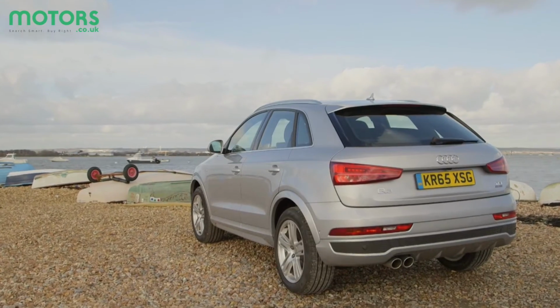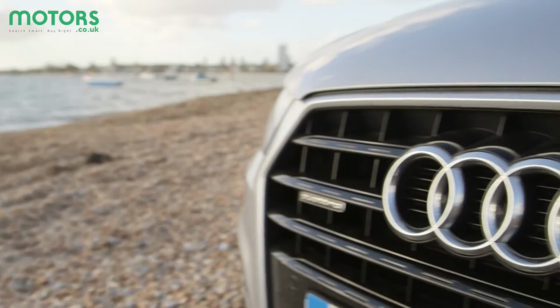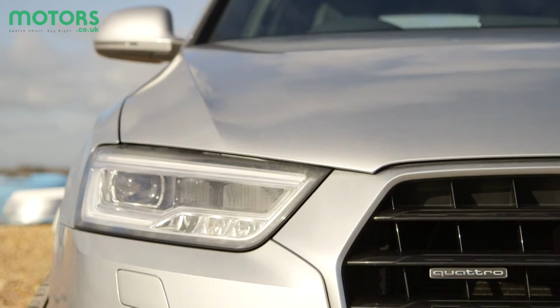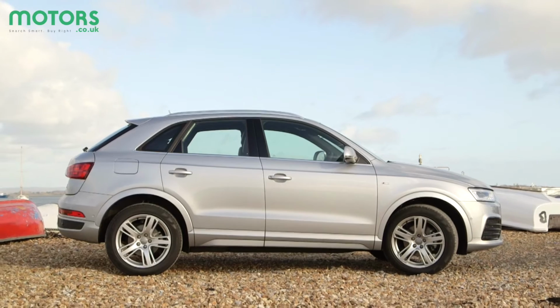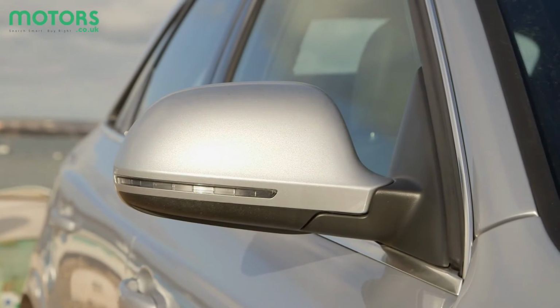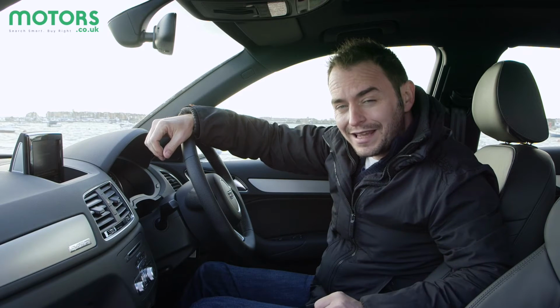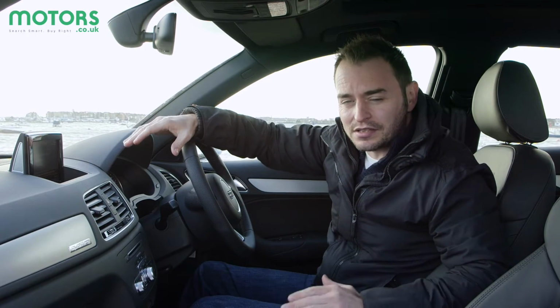From the outside, its key styling features make it recognisable as an Audi, whether it's the large grille, squinted headlamps or that stylish profile. It definitely has a premium feel to it in this crossover category. And that's reflected too when it comes to the interior. Audi is one of the class leaders when it comes to cabin design, and the Q3 doesn't disappoint.